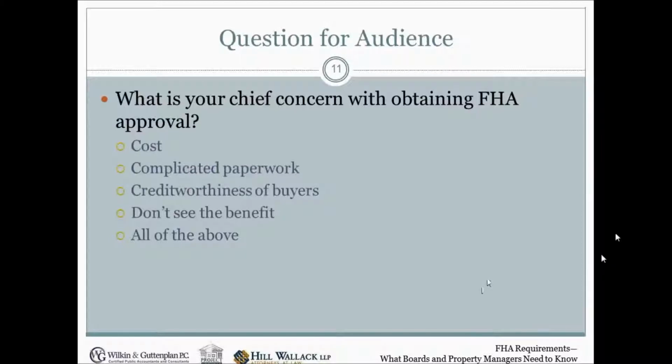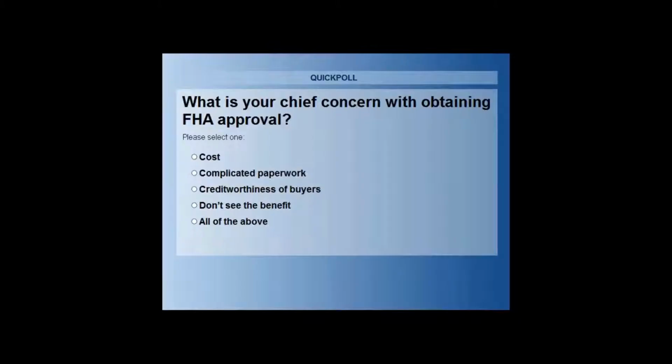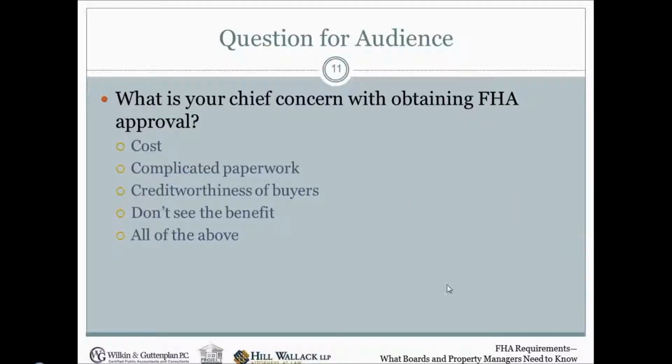Oh, we have another polling question coming up. If you could just take a look and read this and give us an idea of what your chief concerns are with obtaining FHA financing approval. Okay, it looks like the majority of you are concerned about the complicated paperwork, so that's actually perfect because that's one of the things that Phil's company does, is help you get through the paperwork. So I'm now going to turn it over to Phil.